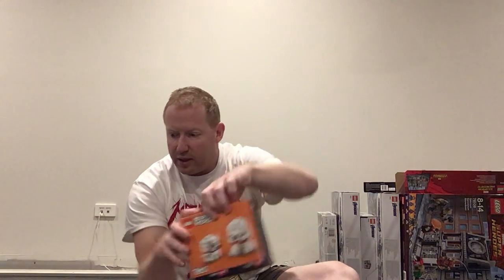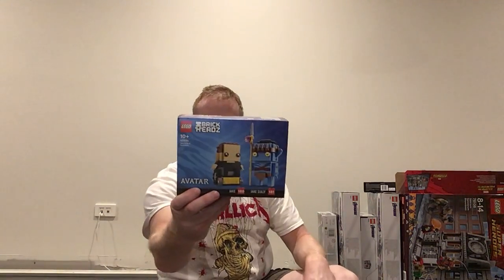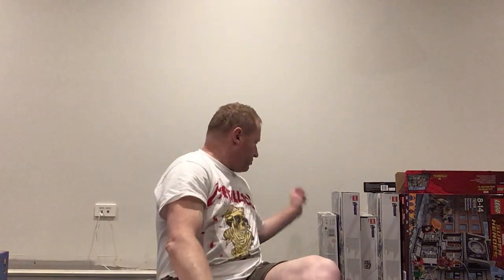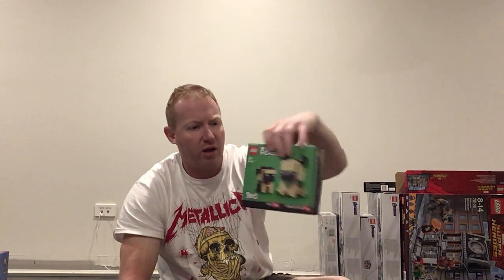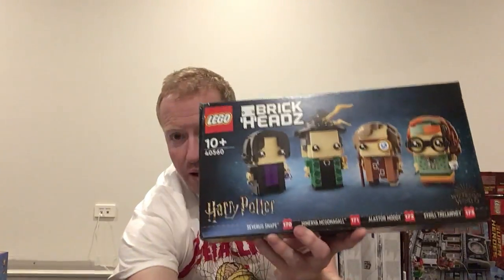Poodles. They came in last week. What have we got here? The Avatar, Jake and is it Sully? Jake Sully. There. Pets there, the German Shepherds. Kind of look a little bit like pugs. But that one I think I've already got, so we'll go on to the investment pile. And lastly we have the Professors of Hogwarts.